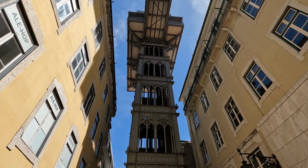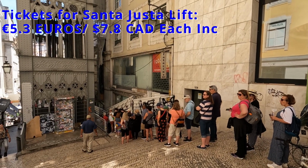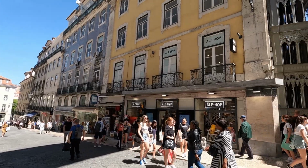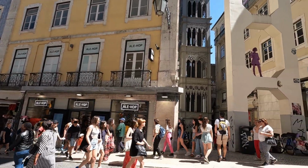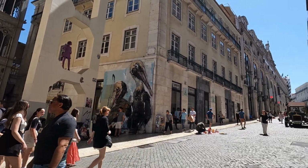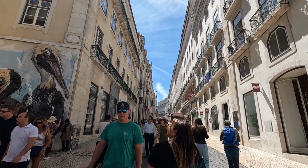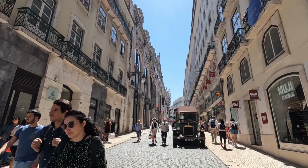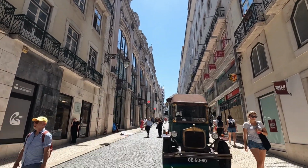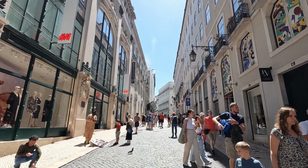If you want to take a ride to the top of the lift, be prepared to wait in line and pay €5.30 each for a round-trip ticket. Although we didn't actually do that while we were in Lisbon. We did, however, stroll along Rua do Carmo, which runs underneath the lift's elevated walkway. On Rua do Carmo, we passed by some interesting artwork, as well as this cool old truck, which is a kiosk that sells Portuguese fado music. The pedestrian walking street is also lined with many different shops and stores.